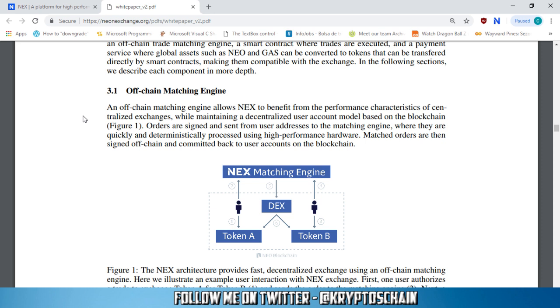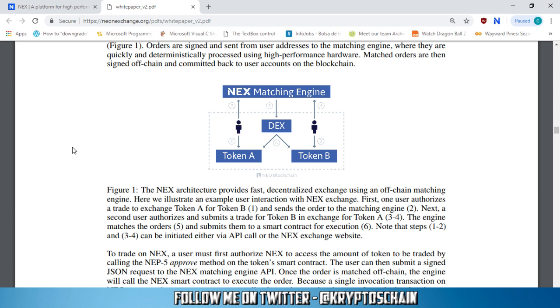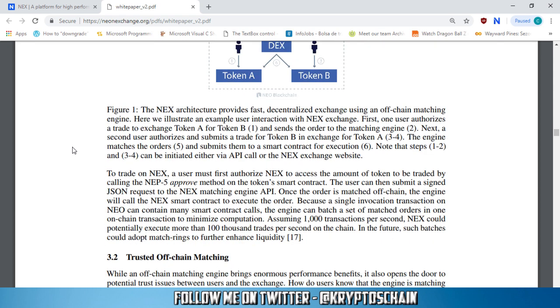So as we can see in the figure, orders are signed and sent from user addresses to the matching engine, where they are quickly and deterministically processed using high-performance hardware. Matched orders are then signed off-chain and committed back to user accounts on the blockchain. The NEX architecture provides fast, decentralized exchange using an off-chain matching engine.